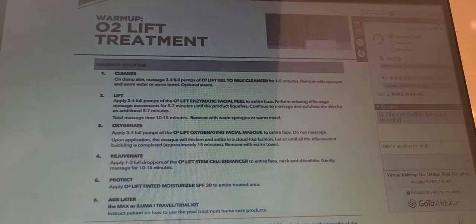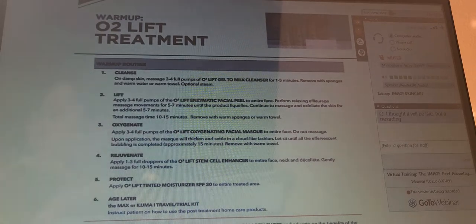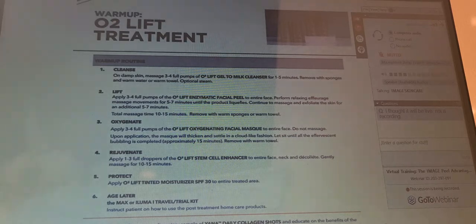What it's doing is turning from that gel-like consistency into a bubbling oxygenating mask, delivering oxygen in its cloud-like form to the skin. It's going to give the skin a lot of oxygen and really perk up the tone of the skin. So you're going to let that sit about 15 minutes. It doesn't disappear.